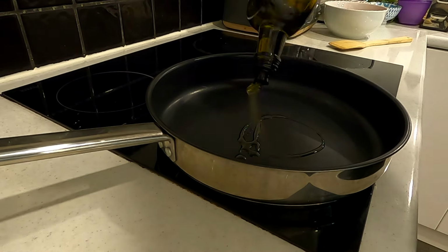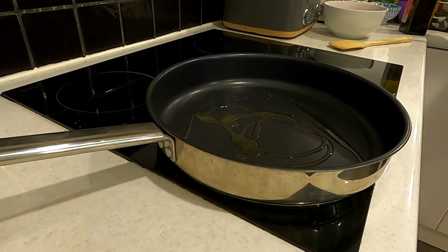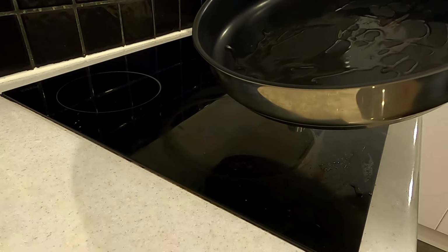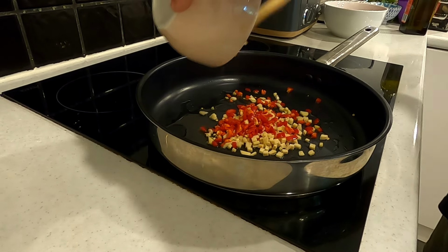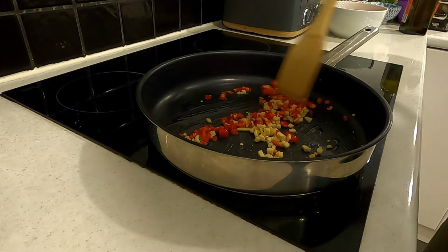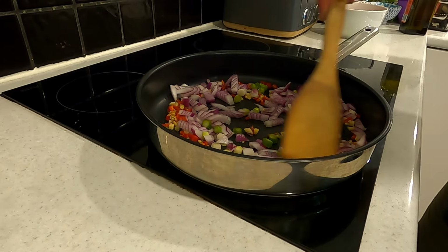All right, hot plate is on, pan is on. Let that heat up nicely so it's nice and hot, and then in goes a nice big lug of olive oil. In go our chilies, garlic, and also our ginger, and our onions as well. So the red onions and the spring onions.